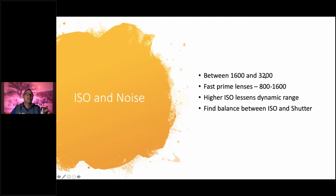Unless your lens is not fast enough. So let's say your lens is a 3.5 or an f4, then we can go up to 6400 ISO. If we have a fast prime lens like a 1.8 or a 1.4, we could be shooting between 800 and 1600. Now, the one thing that ISO makes a difference in is dynamic range.